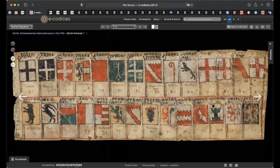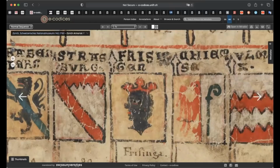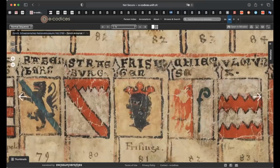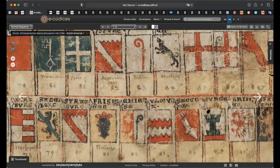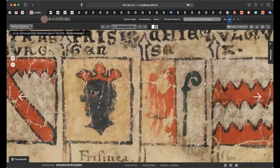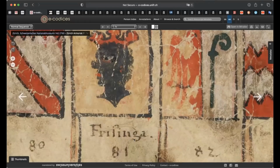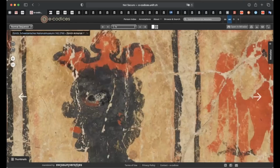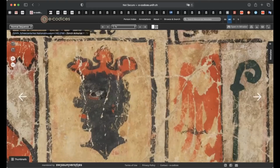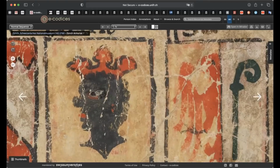All right, and this was another one of the rolls. Zoom into this part right here. As you can see, out of all of the shields here, the only person represented is a black king, so-called black. Frilinga. Look at that. Again, noble families of Switzerland from the 1300s. Black noble families from Switzerland, so-called black.